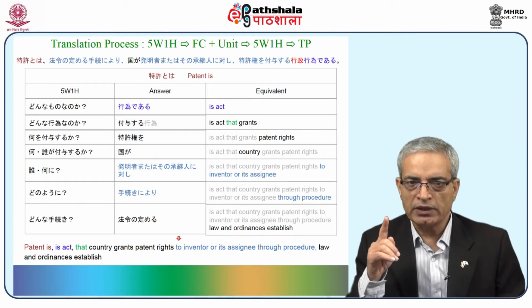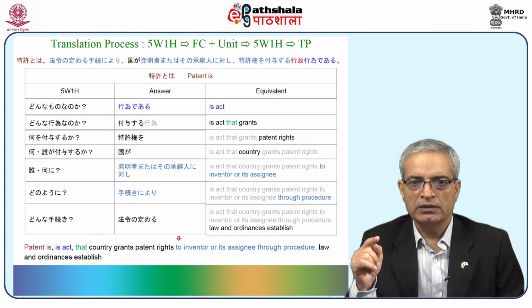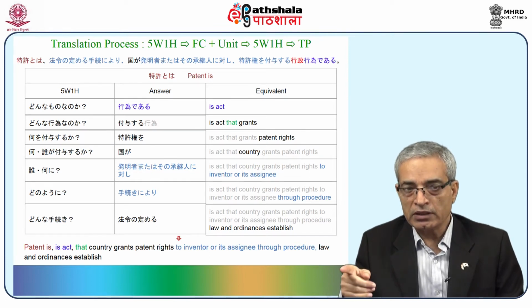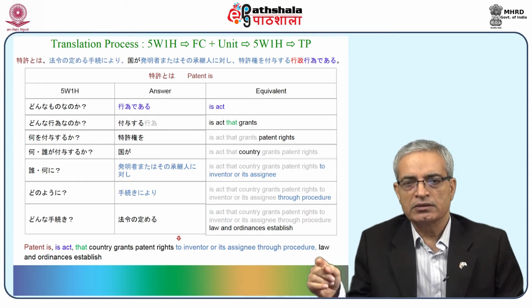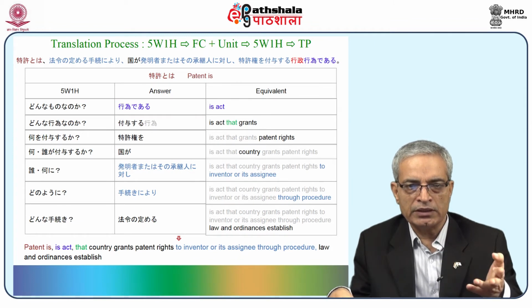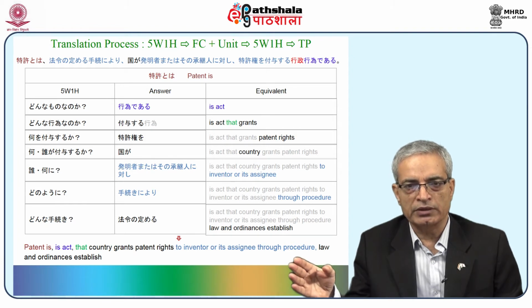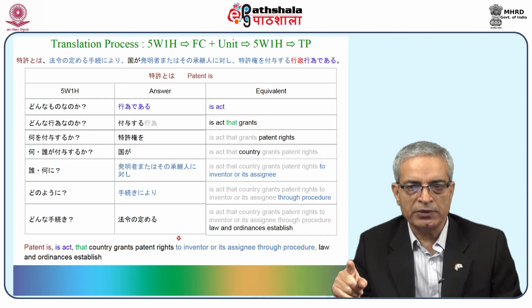Now if you see carefully and read from the top, it's coming, patent is act that grants patent rights. The next question is dare ga fuyosuru, kuni ga. So is the act that country grants patent rights. Then nani ni or dare ni, it's hatsumesha matawa shoke ni nitaishi, is the act that country grants patent rights to inventor or its assignee.